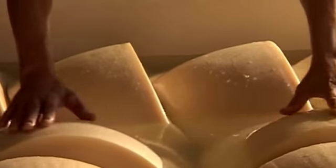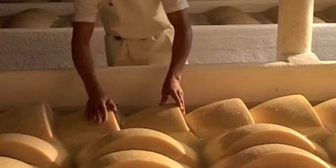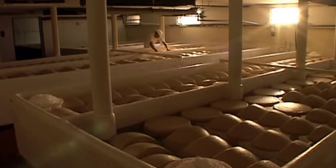It is a process of salting by absorption which, within less than a month, closes the production cycle and opens the not less fascinating cycle of maturation.